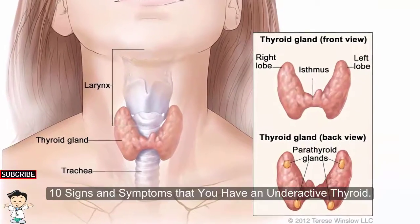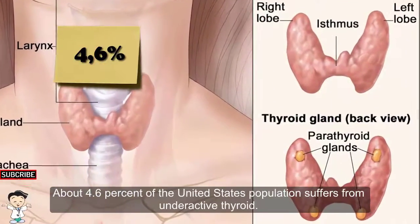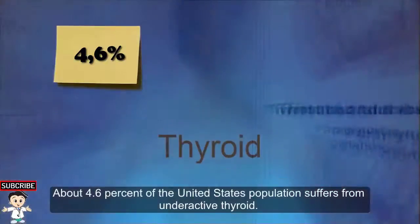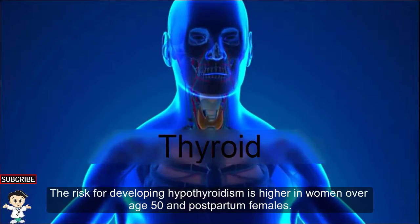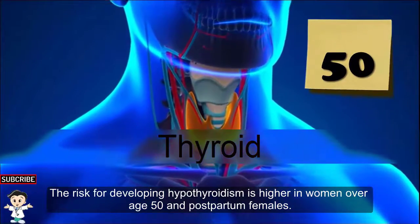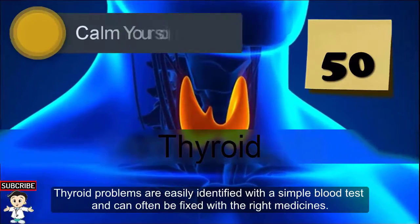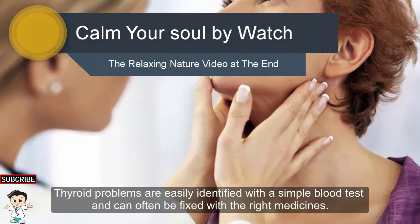10 signs and symptoms that you have an underactive thyroid. About 4.6% of the United States population suffers from underactive thyroid. The risk for developing hypothyroidism is higher in women over age 50 and postpartum females. Thyroid problems are easily identified with a simple blood test and can often be fixed with the right medicines.